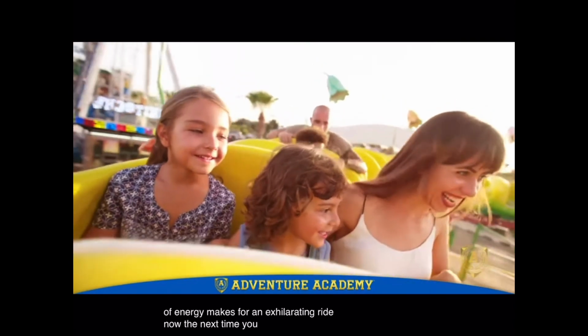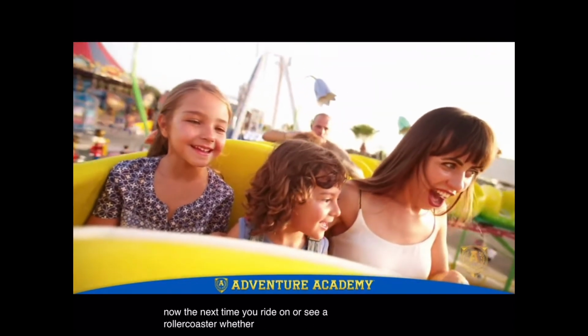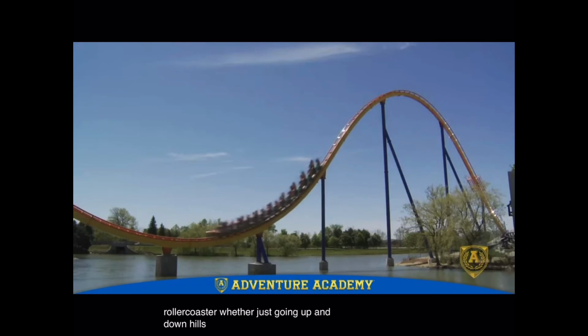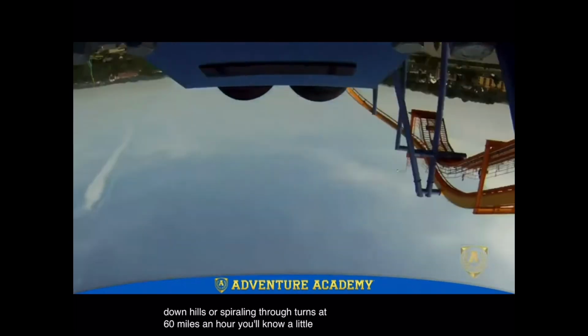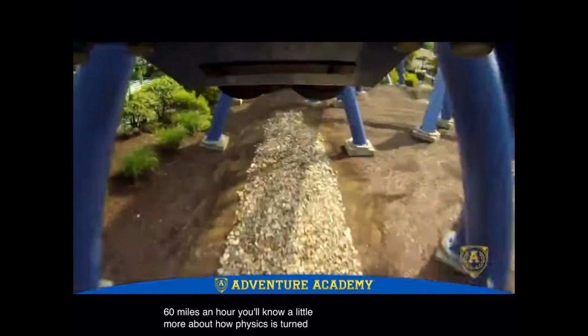Now the next time you ride on or see a roller coaster, whether just going up and down hills or spiraling through turns at 60 miles an hour, you'll know a little more about how physics is turned into fun.